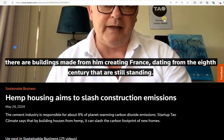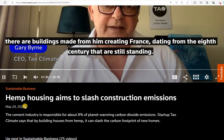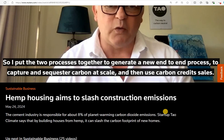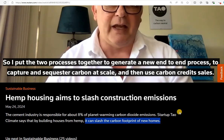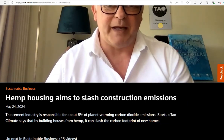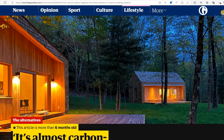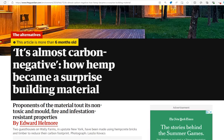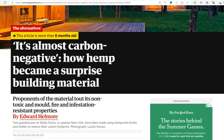There's also other benefits here. This right here is Rooters. Hemp housing aims to cut construction emissions, and it can slash the carbon footprint of new homes. And here's a guy talking about his product out there. And right here, The Guardian: it's almost carbon negative. How hemp became a surprise building material. It's not a surprise. This has been known for a long time. It's just hemp was made illegal. Trump legalized it. Trump will not get us on the hemp revolution.